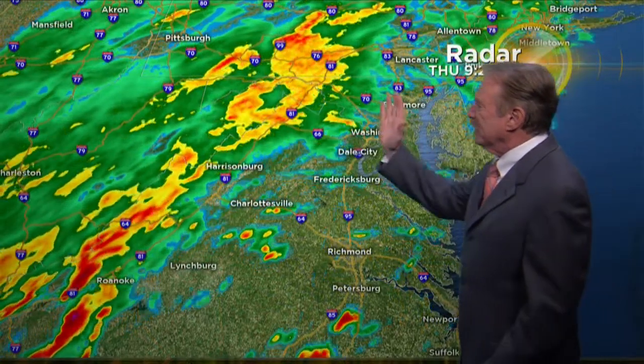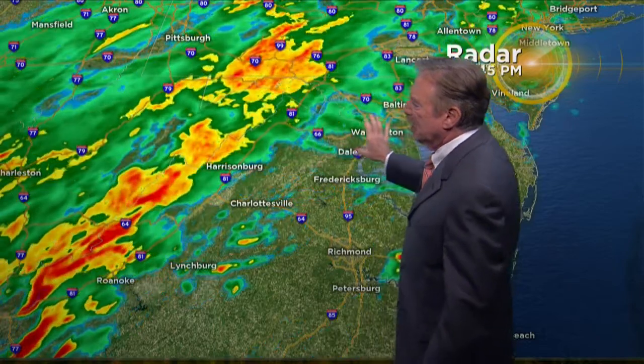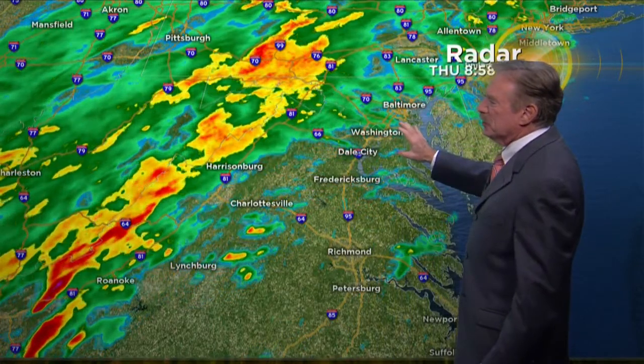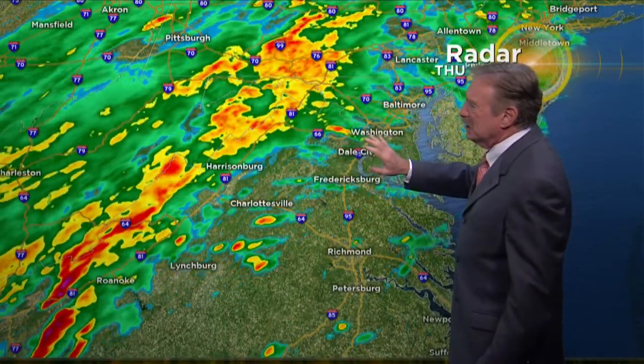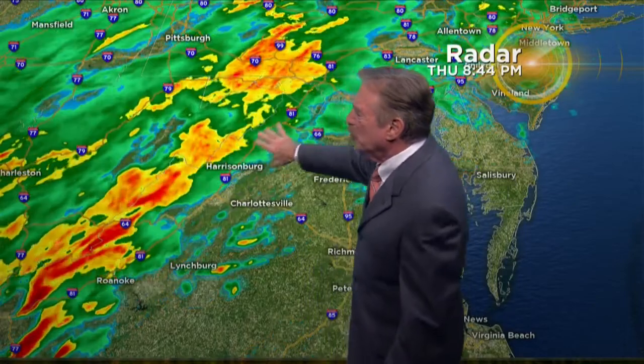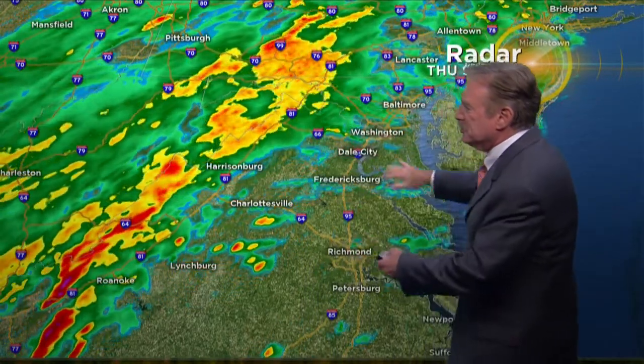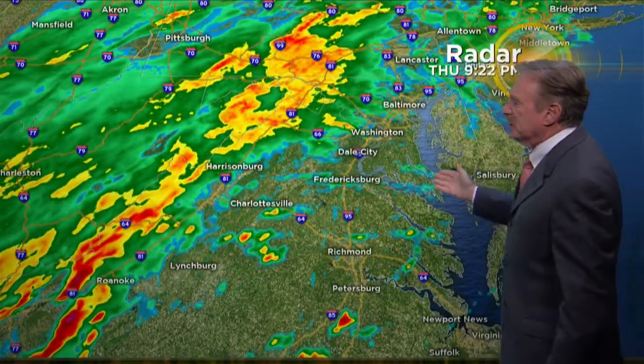The bulk of the rain continues west of our region. They've had 2-3 inches or more out there. Locally, we've had a ½ inch to an inch, a little bit more in some spots. But as you can clearly see, the heaviest rain is well out to the west of the Shenandoah Valley, down 81. It's all moving off to the northeast. So the bulk of this has been west of us. Eastern Shore has had hardly any rain at all, as you can clearly see.